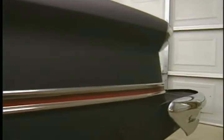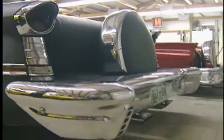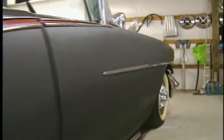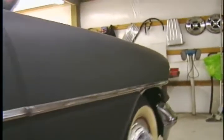I haven't done anything to the interior. I can start this one up and go anywhere I want to go with it. And the girls have fun. They get in that thing and ride. And this is the only one I trust them in.